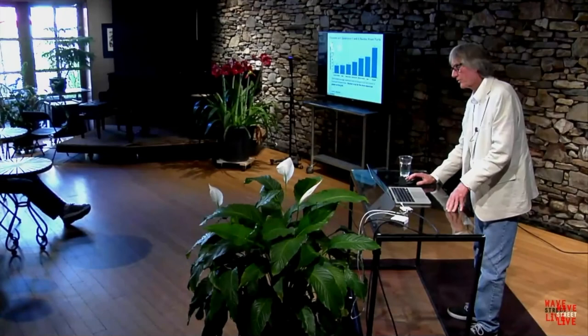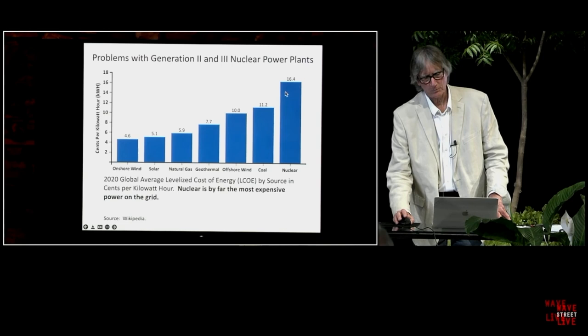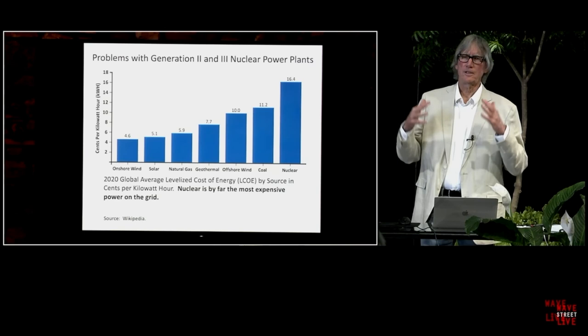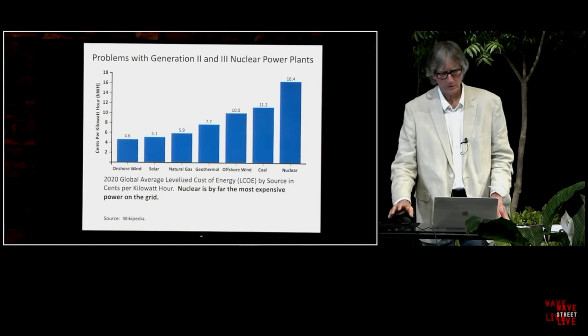And you can see that onshore wind, number one in Drawdown, is by far the cheapest power on the grid. In fact, it's the cheapest power in the history of the world, no doubt about it. But nuclear sticks out like a sore thumb. It's really up here. It's four times as expensive as onshore wind power. And that's because nuclear plants are kind of one-off designs. They're huge. It takes a long time to build them. It takes a long time to decommission them. You have to engineer a huge amount of safety into them because of the possibility of catastrophic failure. So they're really expensive.